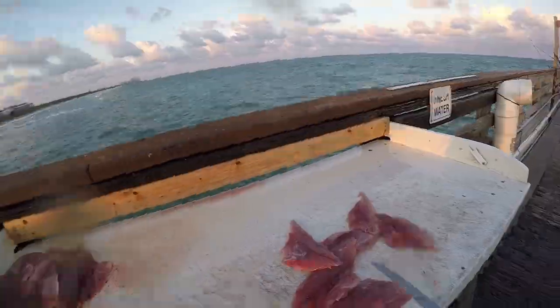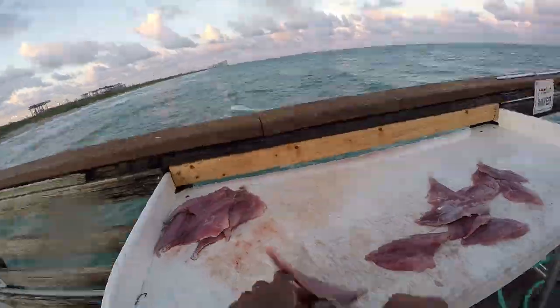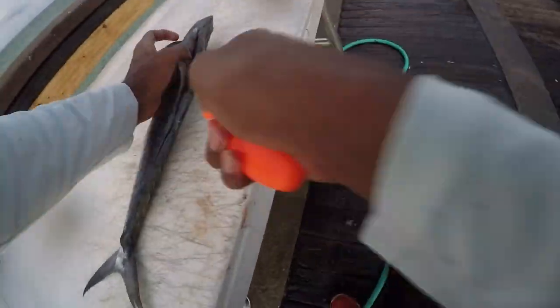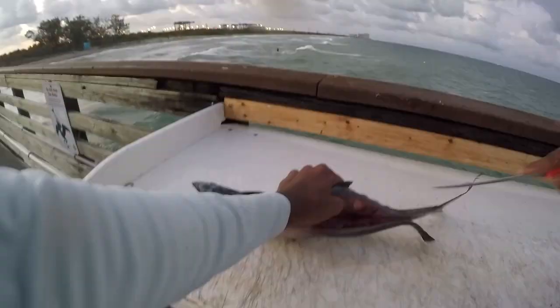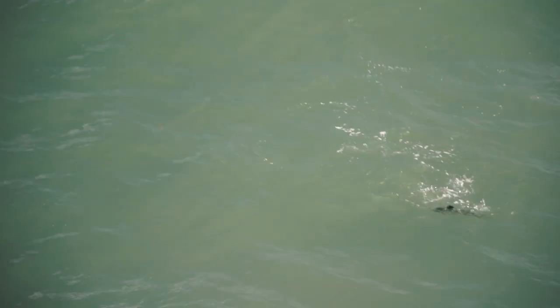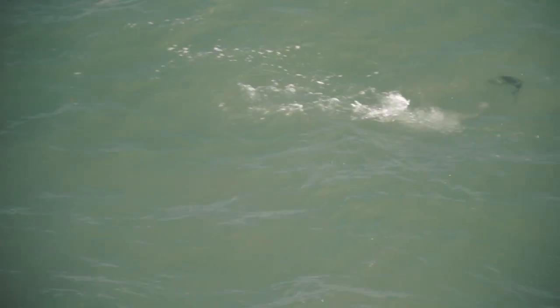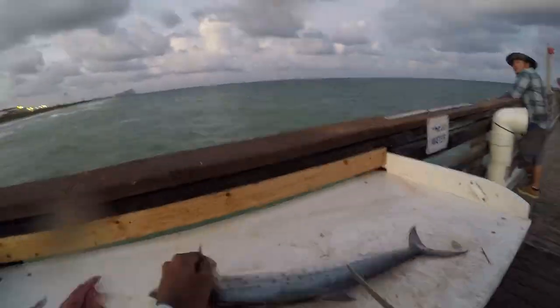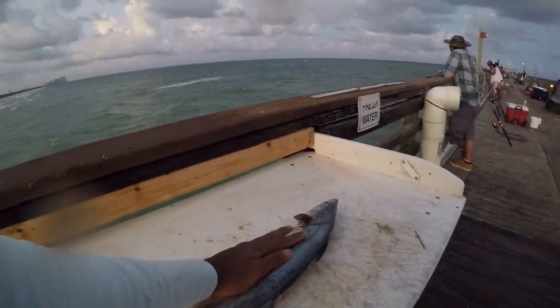So I ended the day off with 8 jacks, and I filleted those up. And then I also finished the day off with two mackerel on the X-Wrap. It was kind of difficult to get on the mackerel. There was a lot around, but if you don't throw it right in front of the school of mackerel, you're going to get a jack, or you're going to get a ladyfish or something like that.